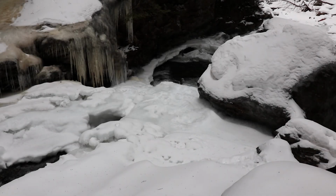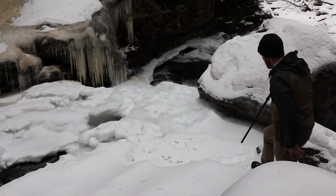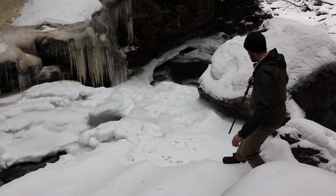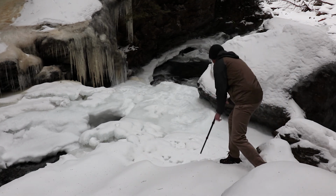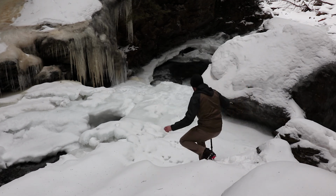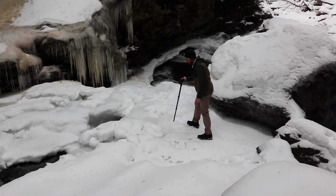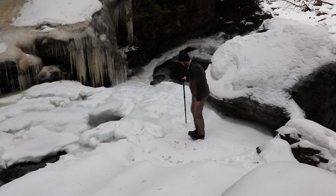So we're back at finding a safe passage again next to a waterfall, like one of the previous episodes. This time I've got Finn's monopod. We're poking around, just stepping really easily. This is really thick ice though. Definitely don't think we'll have any issue here.